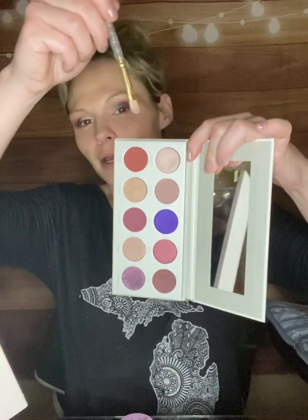Okay, so we're just going to do the same thing to the lid on this side that we did to the other side. So I'm going to go ahead and pick up that darker color in the corner with my finger. And I'm going to start in the middle of the lid here and just pack it on there. And then bring it to the outer edge as well. Just wiping my finger off, wiping the dark color off. And then I'm gonna grab that flat brush again and go in with this light shade again right here and work that in on the lid as well.